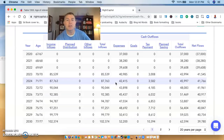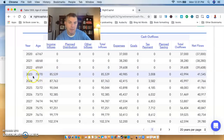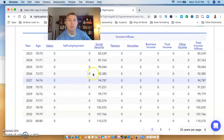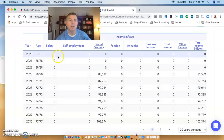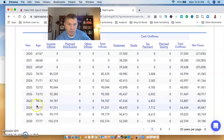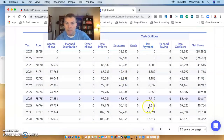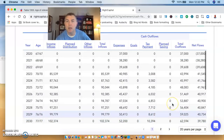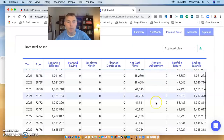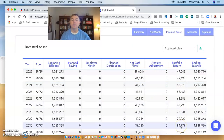They don't have to sell anything to generate long-term capital gains because here, we'll just go 2030. They got $102,000 of income flows, which comes from Social Security. So their Social Security is covering their income. But watch what happens here. The Social Security covered their income, but they have $10,000 of tax payments because we're going to go to invested accounts, assets. They have a portfolio return here of $84,000, of which that portfolio return is going to consist quite a bit of taxable interest and dividends for sure.